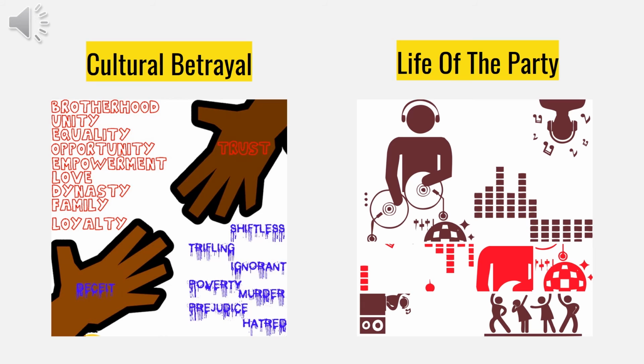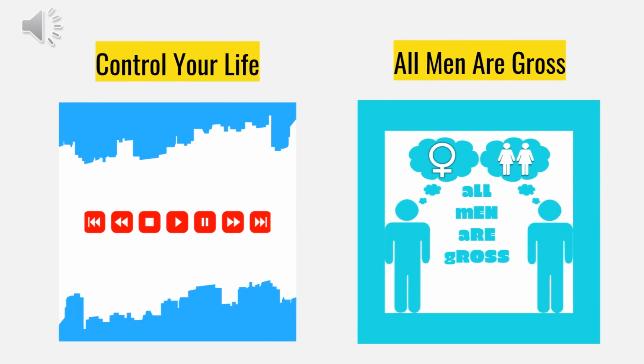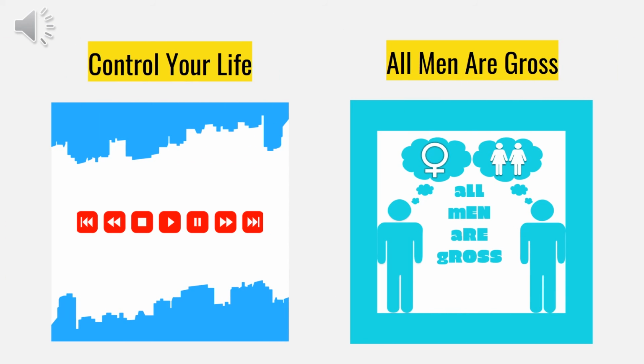Now for Life of the Party, there wasn't really any structure to this. I just put this together because I thought it looked amazing. The icons were awesome and they all represented music and just being active out at the party and having a good old time.